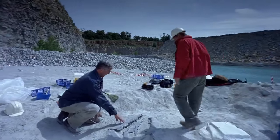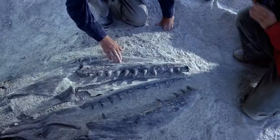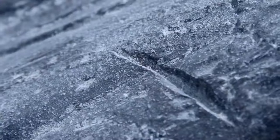There is evidence from a Dutch quarry that ancient sharks fed on even the largest marine reptiles, leaving tooth marks on their bones.